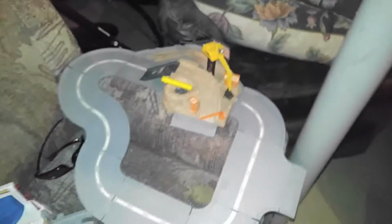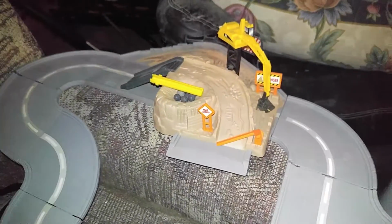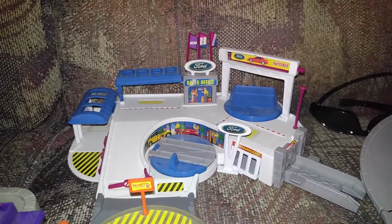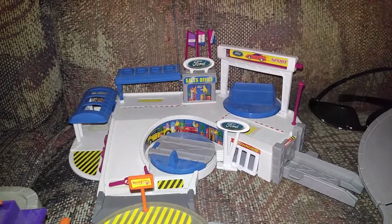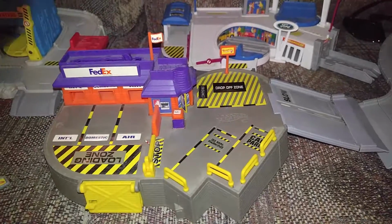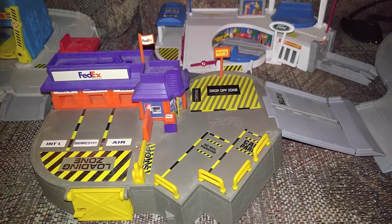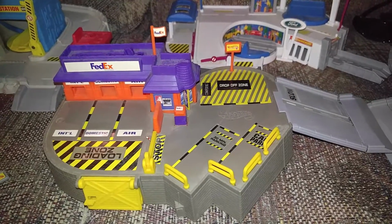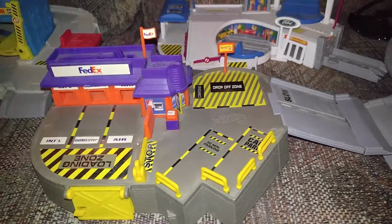So, over here, bear with me. Another construction set from the late 90s. Here's the original Ford dealership. They did a couple of these. Here is a FedEx playset. Again, another casting that they did. A post office, God knows what else.